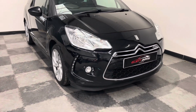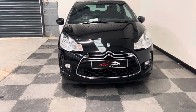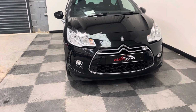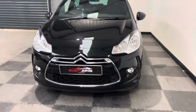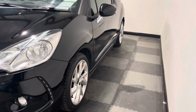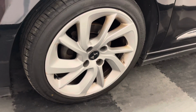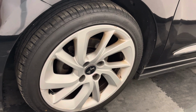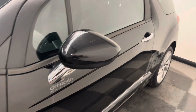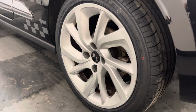Coming around to the front of the car, set off by the lovely fog lights, along with the little daytime running lights just on the sides. Around the passenger side again, looking down that angle of the vehicle, can't see any car park dents or anything like that. And there's your passenger front wheel, just a little mark at the top there. Coming around to the back of the vehicle, and again, nice clean tidy alloy wheel there.